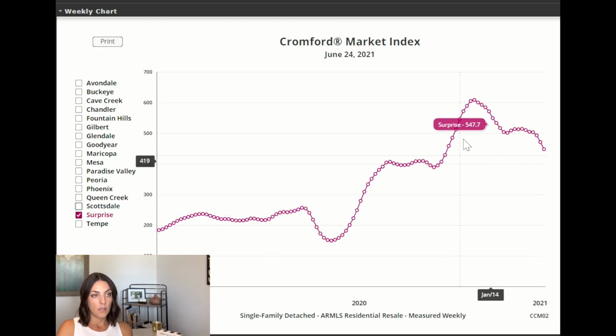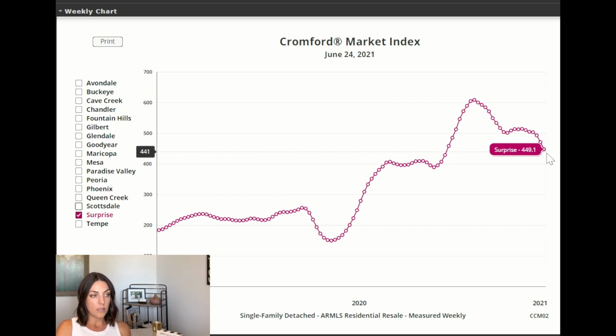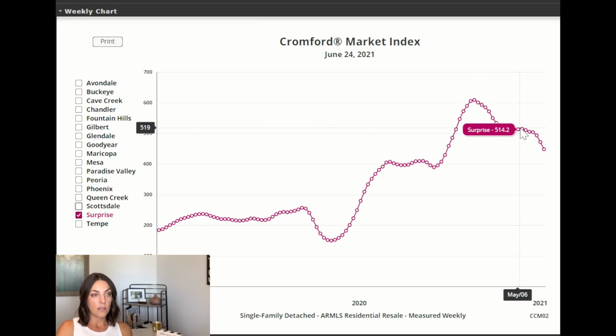Surprise had a downturn and then stable and then back down. So 449.1, still a super strong seller's market there as well. This might continue to go down. Maybe it'll stabilize again. It had its peak around the same time everyone else did. Just this little rally and stabilization came when most other cities were continuing to go down. So who knows if this is going to behave the same.